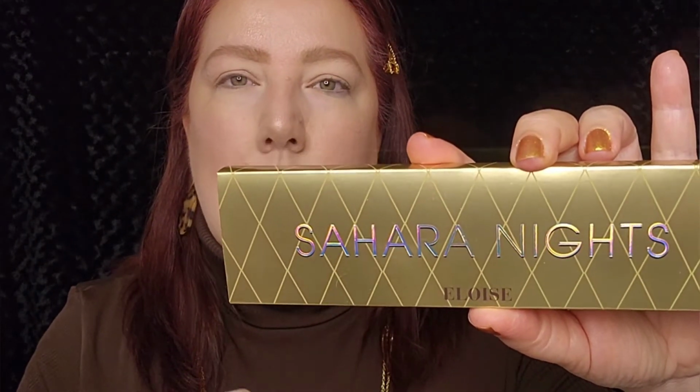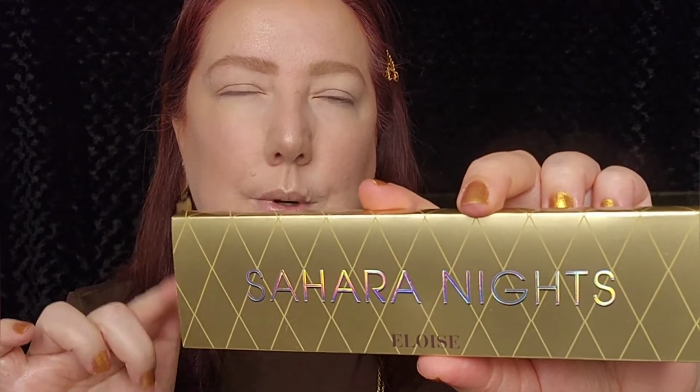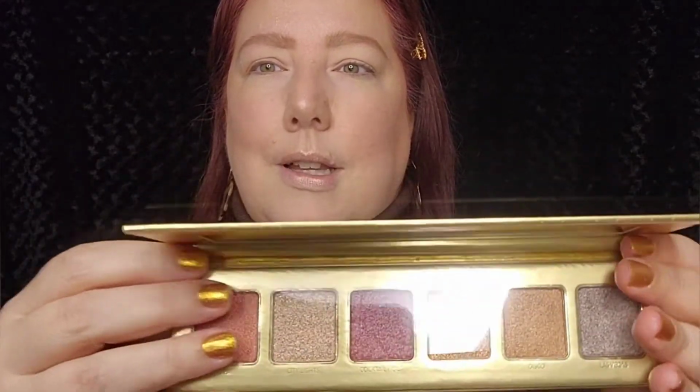This is called Sahara Nights by Eloise. This was the choice for June. I will show you what the other option was. It was the choice between 2 different eyeshadow palettes. I chose this one because I don't have anything like this in my collection. It's very unique. It is all shimmer. Has a mirror in it. And this is what it looks like here.